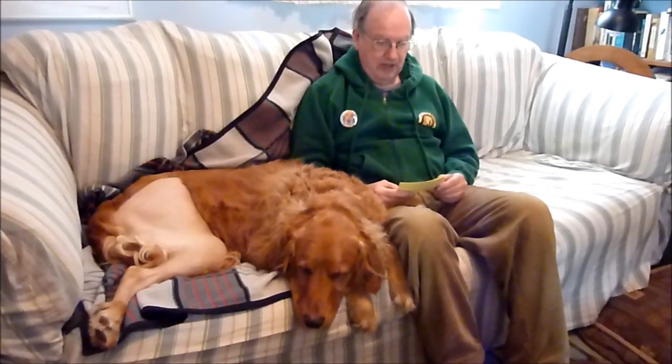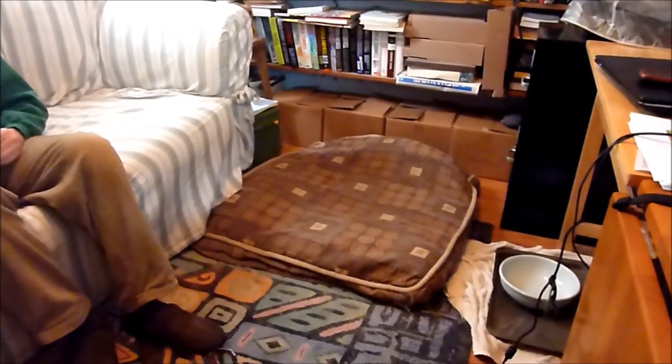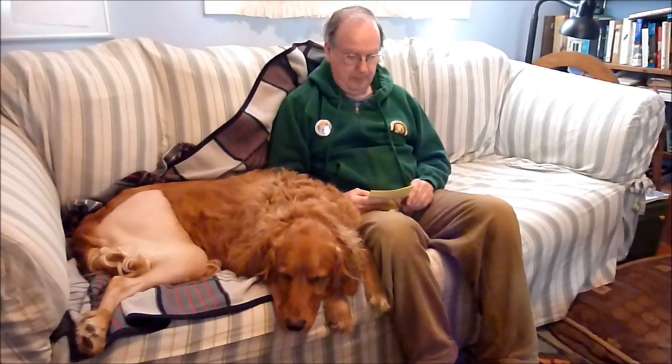The first question I have right here is, where does she stay? We thought we'd show you. She stays here in what we call the office. It's a small room, but she has 2 dog beds she can choose from. She has water. She has a screen to keep her separated from our other dogs, but she can still see them, and that keeps her from getting too excited when she's not able to mix with them.